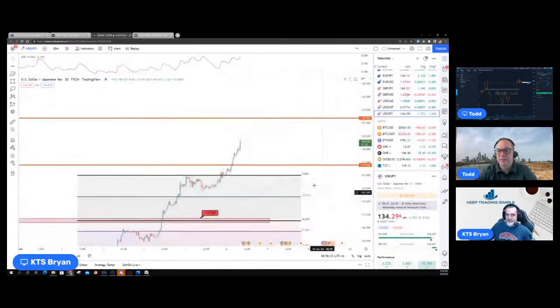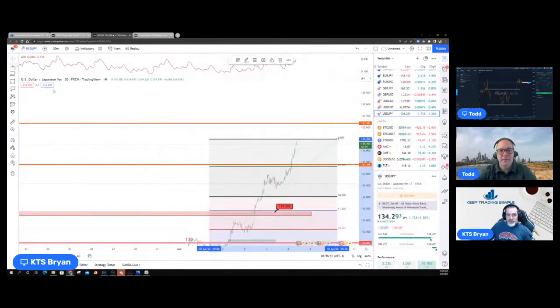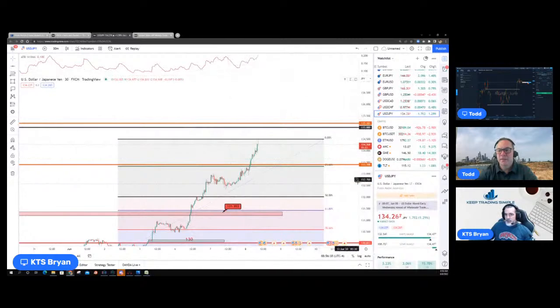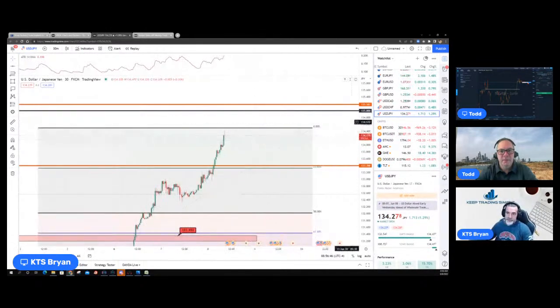Just to give you guys an idea, we can keep raising this up. 135 is the big number here, and that number is sitting right there. So we're getting within very, very close proximity. I'll change it to black so it's easy to see. That's when we're going to start hearing some major headlines, and I would say in the next 50 pips is probably when, if there's going to be an intervention, there will be.